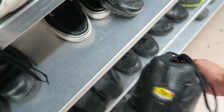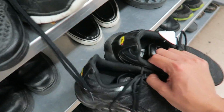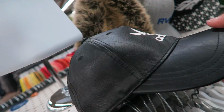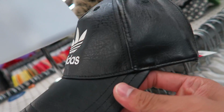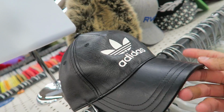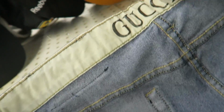Okay. All black TNs. Probably gonna scoop these up. They're only asking for 15. Yo, just found this all leather Adidas hat. Pretty tight. It's new age, but they're asking for $13. A little too steep.